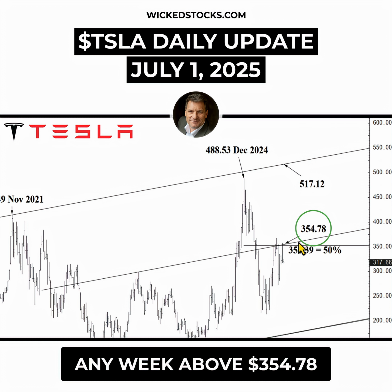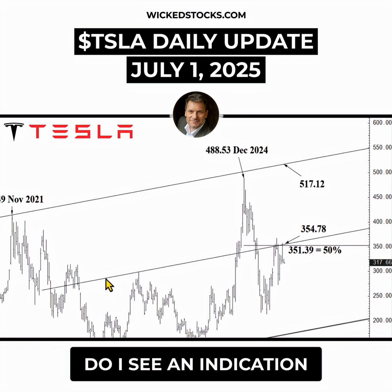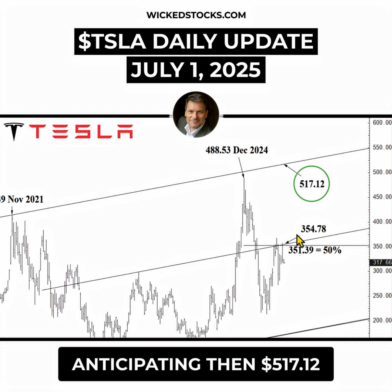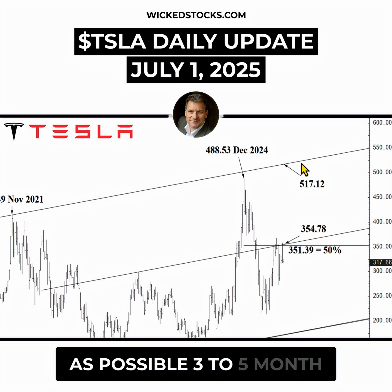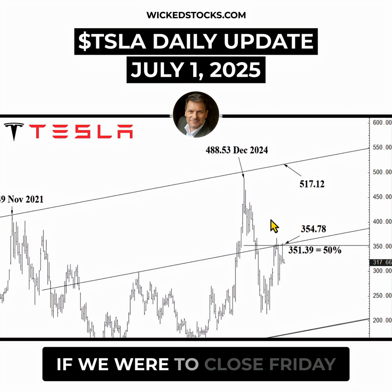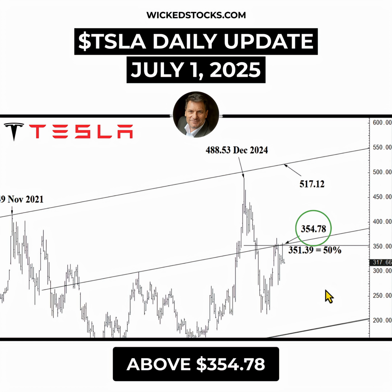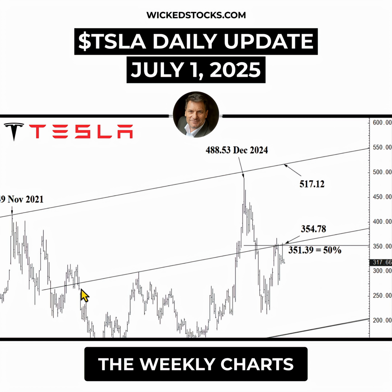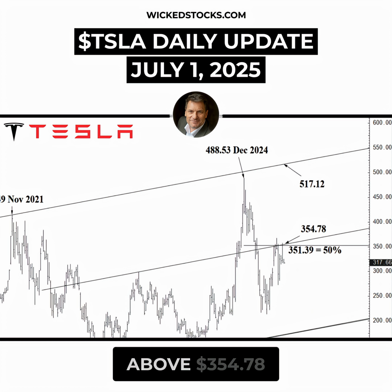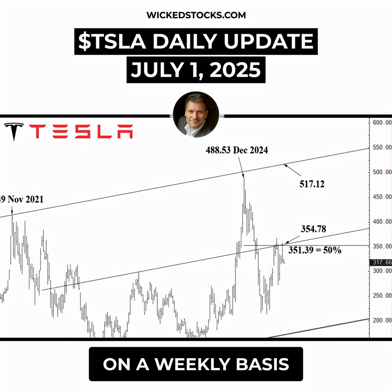And as I've been saying for a couple of months, not unless we can close any week above 354.78 do I see an indication to go long longer term, anticipating then 517.12 as a possible 3 to 5 month objective. It could take longer than that, but that would be the big picture objective if we were to close Friday above 354.78. The weekly charts really have the final say in longer term price swings, and until we close above 354.78 on a weekly basis, this is a market that is contained to the upside.